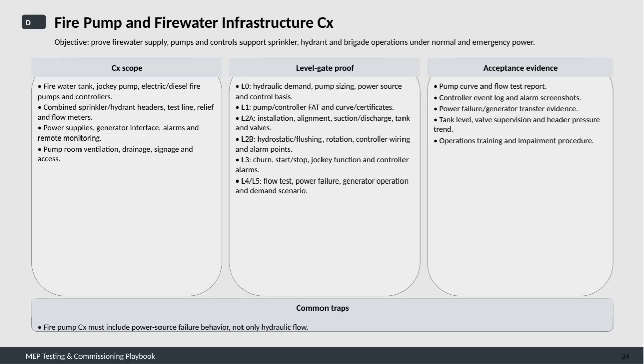On this slide, we're focusing on the commissioning of fire pump and fire water infrastructure, which is critical for ensuring fire safety systems operate reliably during emergencies. The main objective here is to demonstrate that the fire water supply, pumps, and controls can effectively support sprinkler systems, hydrants, and brigade operations, whether under normal power or emergency power conditions.